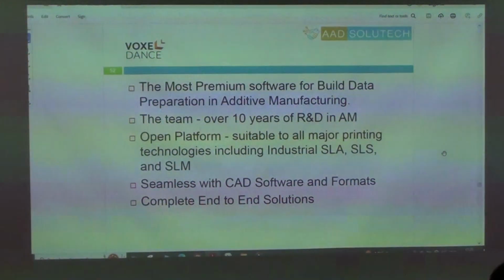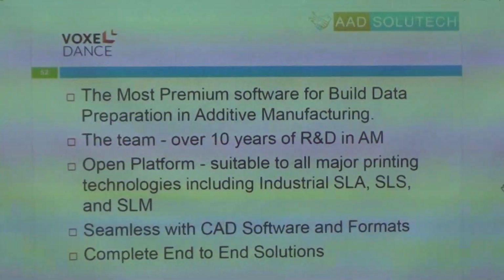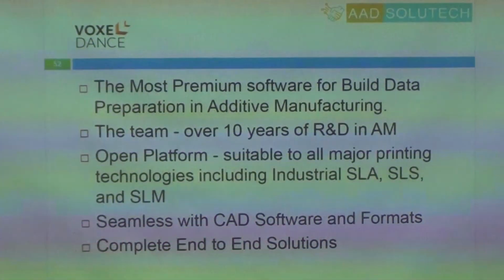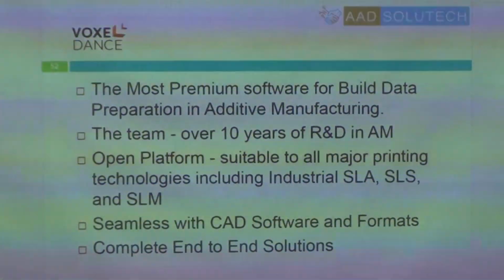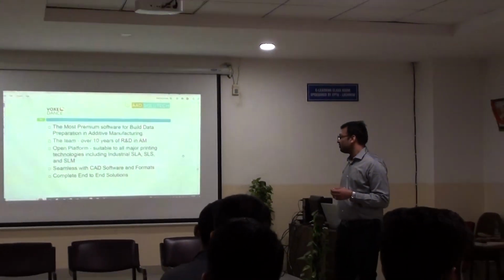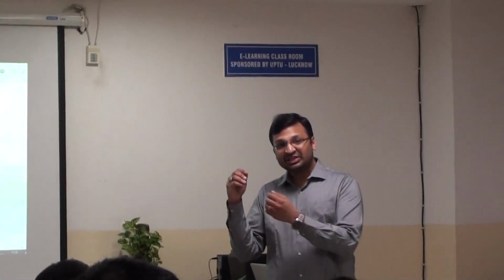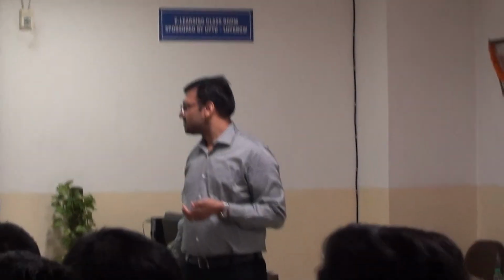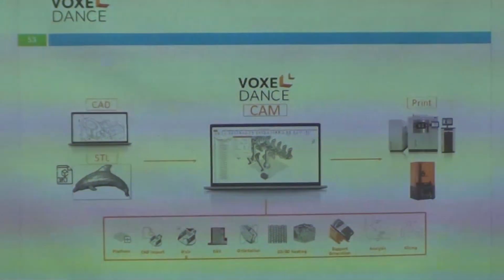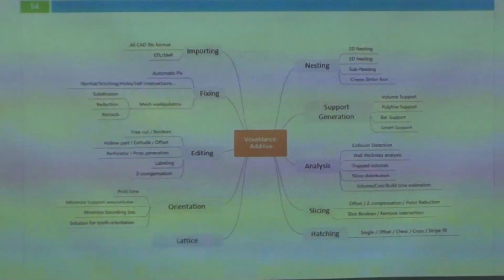This software is breaking the conventional rules. The beauty of this is the same software is scalable to different technologies. Generally for SLA, there's a different set of software that people use, for SLS different modules, and for DMLS different modules. But with Voxeldance, it is now possible to scale the same software to various technologies. So some of the features that are available in Voxeldance.